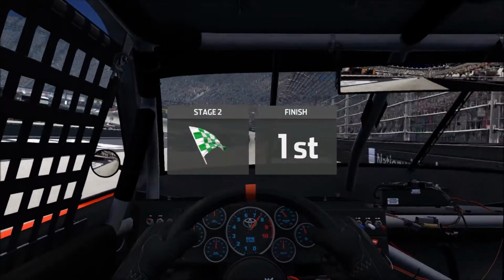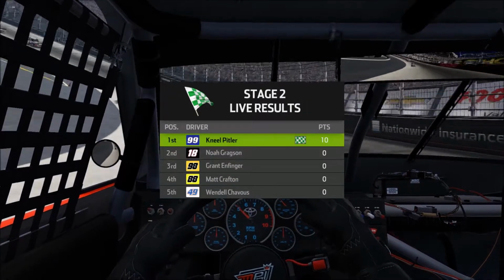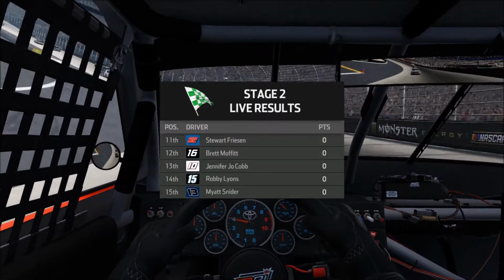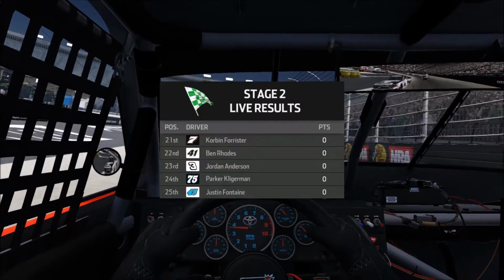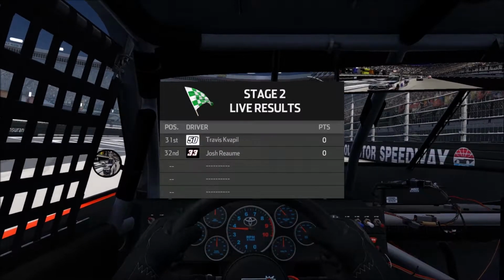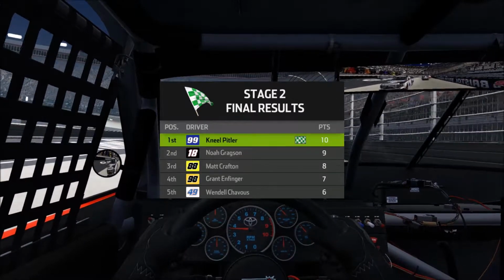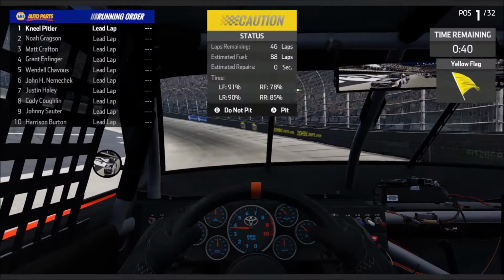And there we go. So we'll bring home the stage 2 victory. Again, not exactly what I was looking for. That's a great result, but not the way we wanted to get it. But that's what this series is all about: learning what we need to do going forward as far as the strength of the field and just how strong we want our car to be.